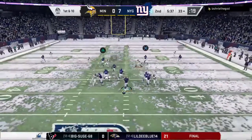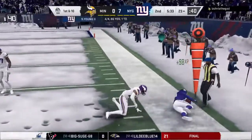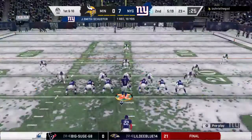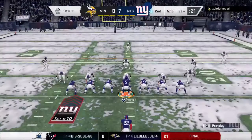Shoot. They'll drop the throw. They'll find Juju Smith-Schuster. And brought down, but not before they're inside the 25. 10 yards, good for a Giant 1st down.